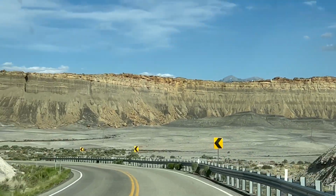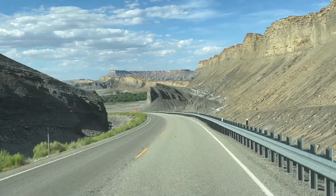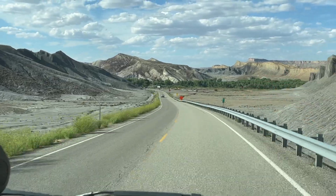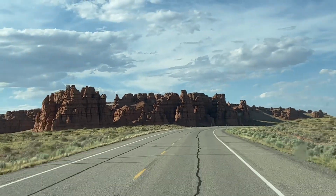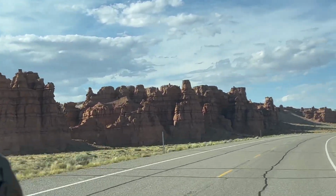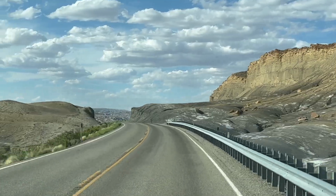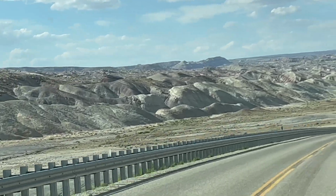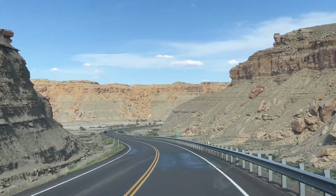Even after you pass Capitol Reef National Park, the scenery keeps changing. It is more of a gray color and has been described as more like Mars than anywhere else. We passed Hanksville and headed to Green River. It will continue with part 3.